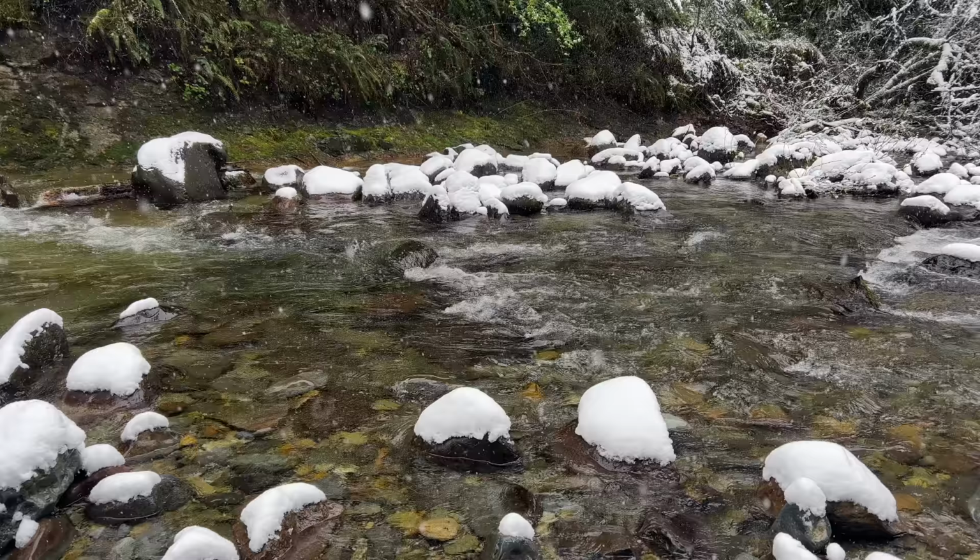There's just something so magical about a snowy river. I don't know what it is, but I know that we could all agree it just looks so insanely pretty. And we got really lucky to be here for this beautiful weather.